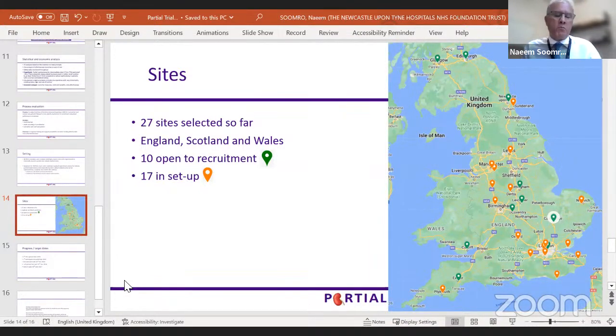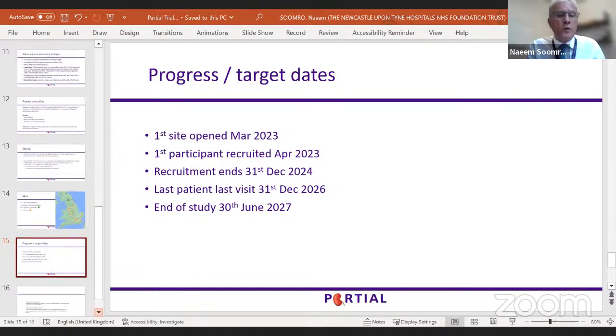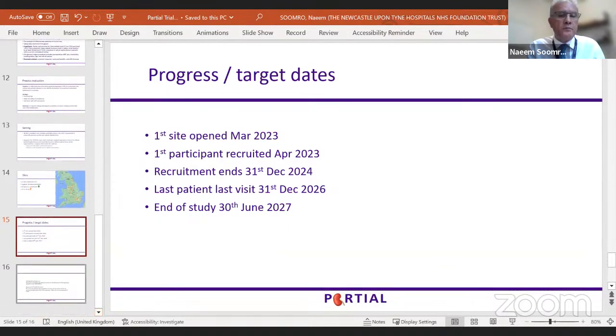Those of you who work in the UK know it's a very laborious process of getting research and development approval in each trust, and it takes 3 to 6 months. So we are working through that. The first site was opened in March 2023. The first patient was recruited in April, and our recruitment ends on 31st of December 2024. The last patient site visit would be December 2026, and end of study would be June 2027.